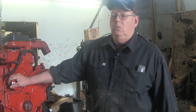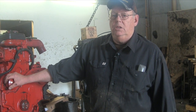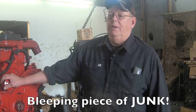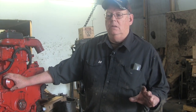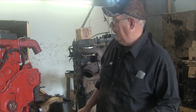They went to what they call an N14, to what they call now an ISX, which is a 15-liter engine, and it is, let's just say, not one of my favorite engines. The N14 is my favorite engine of all engines to work on. It's easy to work on and very easily fixable, but now the ISX is much, much more complicated and more prone to failure.